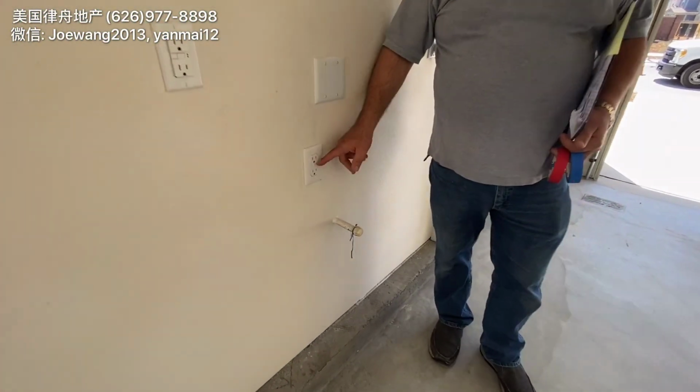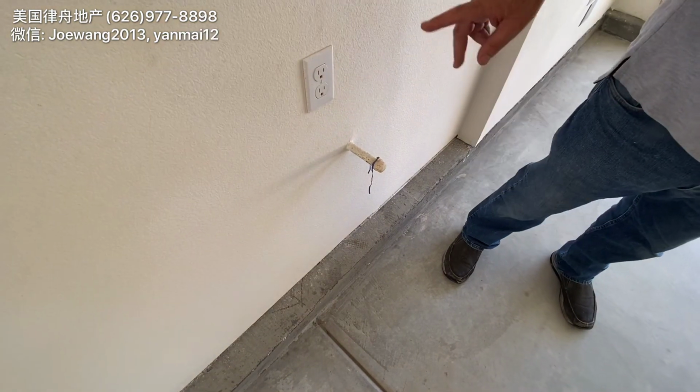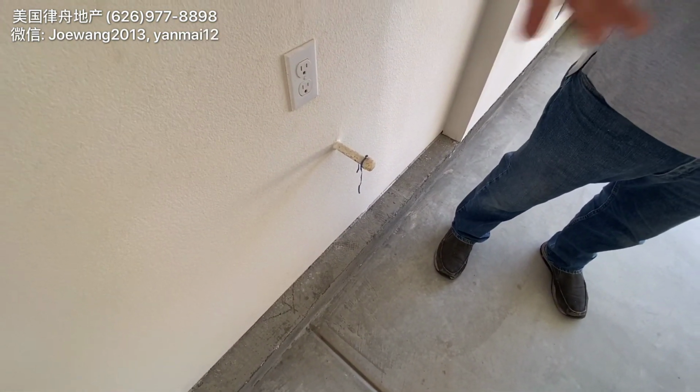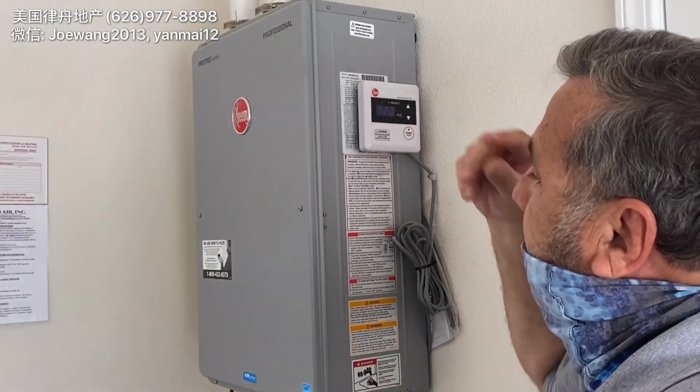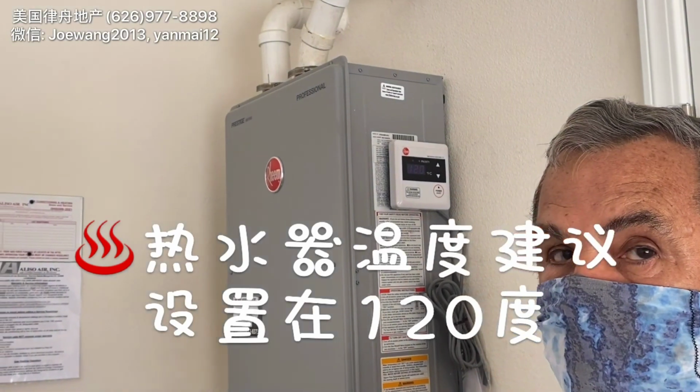Pre-wire. That's only 110. But it's a pre-wire for an electric car, pre-gas if you've got a gas car. Yes, you leave it at 120. For some reason or another, that seems to be the magic number.